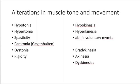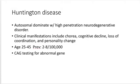Dystonia is maintenance of an abnormal posture through muscular contractions. Tonia or Gegenhalten is known as the inability to reduce or relax muscle tone. Huntington disease is a big one for this. It is an inherited progressive neurodegenerative disorder characterized by choreiform movements, psychiatric problems, and dementia.